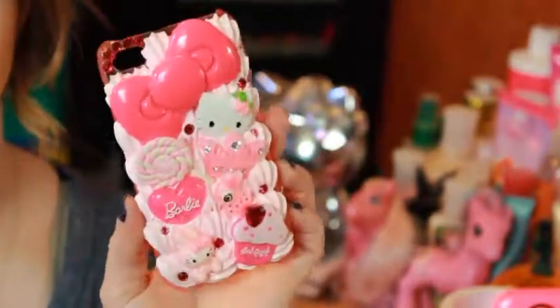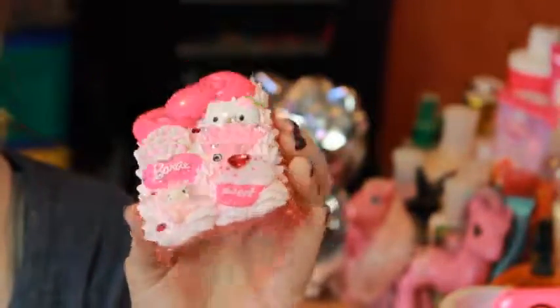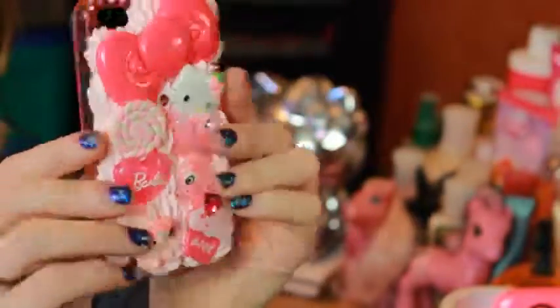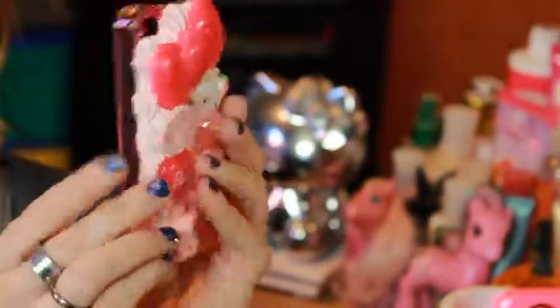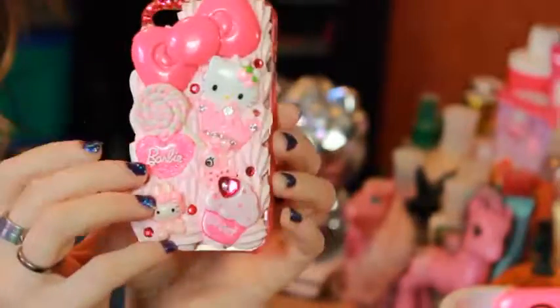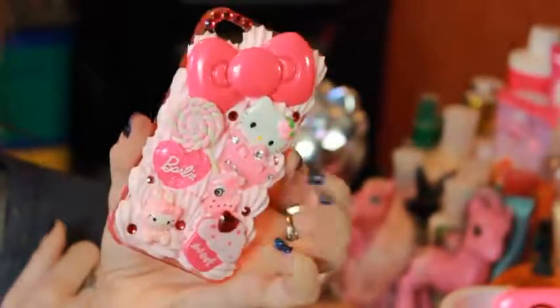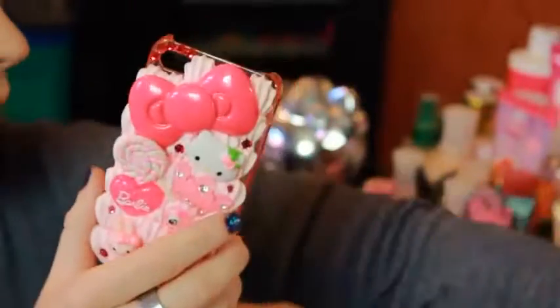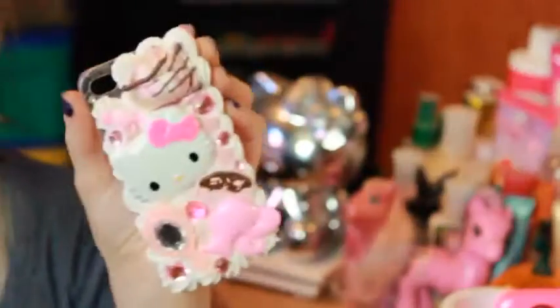And then I have this other one that I got from Riri Sweet on Etsy, and it has actually pink silicone and the pieces are all pink, and it's actually on a pink clear case, which I thought was super cool and unique. She sent me this to review, so I absolutely love this case. Definitely check her out on Etsy if you want a deco case. They are gorgeous.